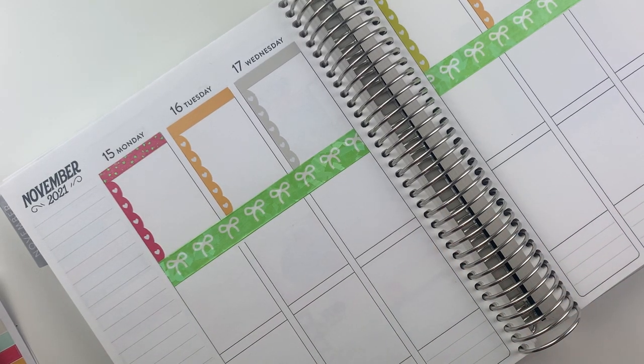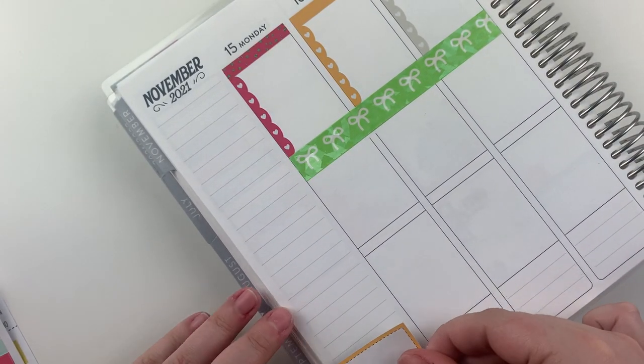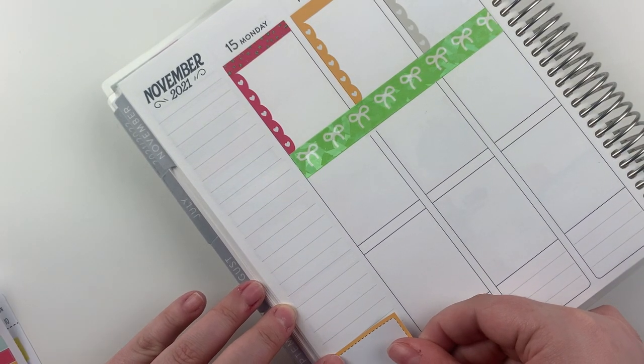Uh-oh, low battery. I just charged this thing. I feel like my phone's been acting up lately. I don't know. I'm not getting a new one, so it is what it is.